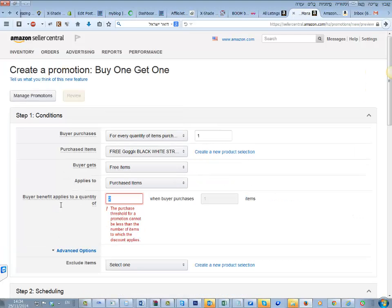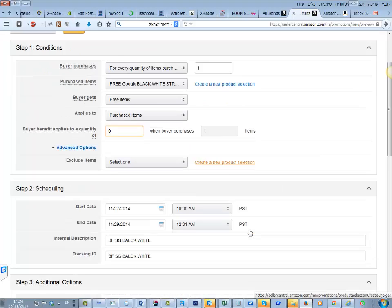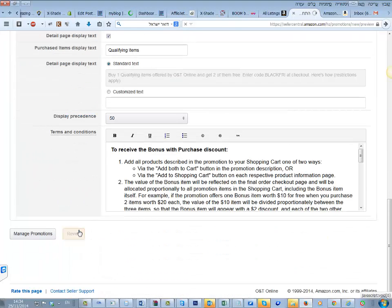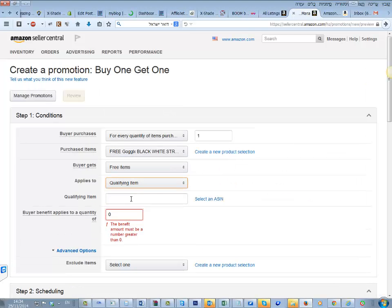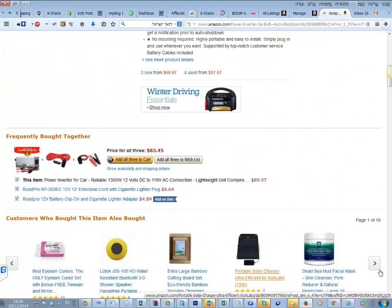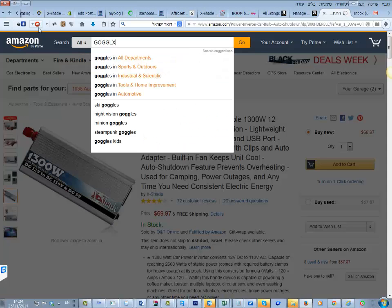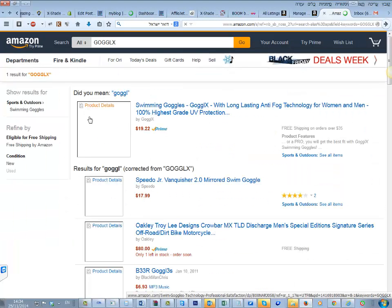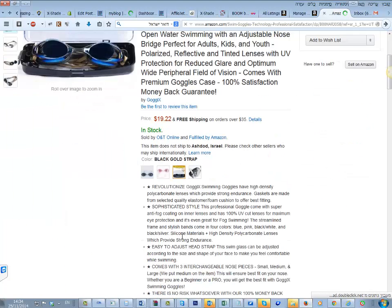Okay. No, it's not open. Let's just try 0. Let's just see how it's working. I just want to show that it's working before. Now maybe we can use the qualifying item, select ASIN, and select the ASIN of the goggles, for example. Let's write here, Goglex. Because I want to see why it's not working.